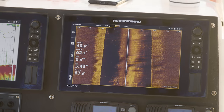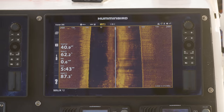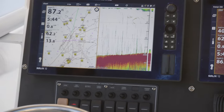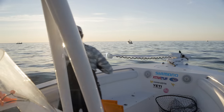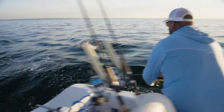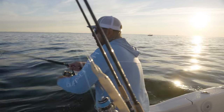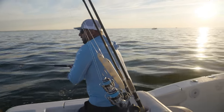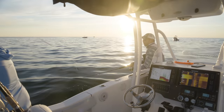Look at the side imaging. Take a picture of the imaging. Right here. Cast at this. Look at this. Oh, right there. Eat it. You just drop it back? Yeah. You see that? I did. He followed, he turned on it.